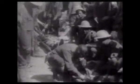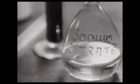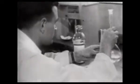Now large numbers of the wounded were desperately in need of blood. For the first time in this war, use was made of an anti-clotting chemical, sodium citrate. Using this, blood could be drawn from the donor and kept for transfusion sometime later. The awkward direct methods were no longer necessary.